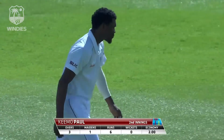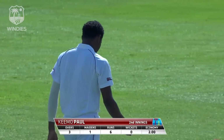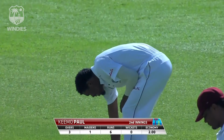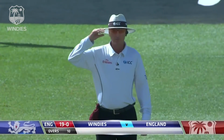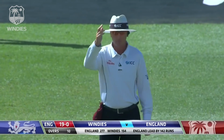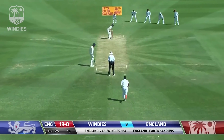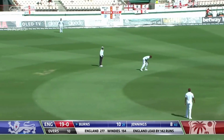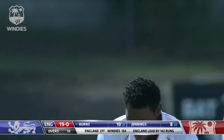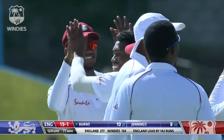Keemo Paul it will be, bowling from that pavilion end. He's been excellent in this test match, mainly from that end. Very impressive the way he's come in. Good to go. 4 slips. Darren Bravo hasn't taken the field again because of his injury yesterday. First ball of day 3. And gone. Straight away. A leg stump half volley has been clipped straight to square leg.